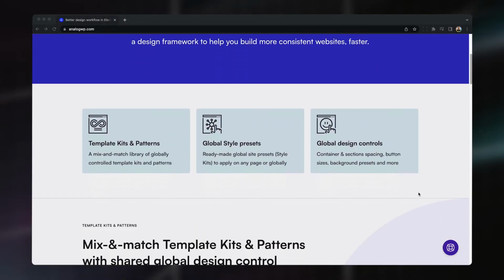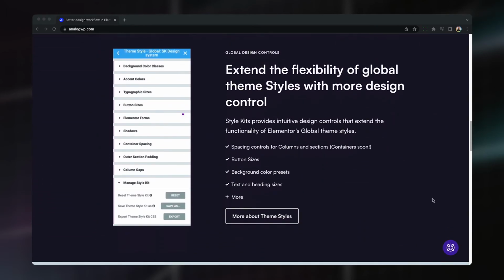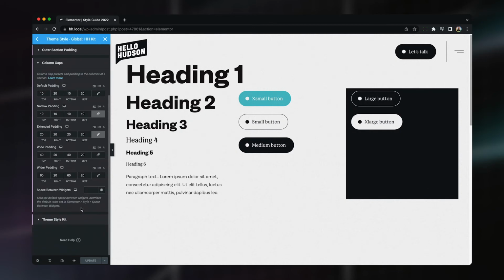It's not going to give you the full global styling experience that other page builders have the privilege of, but it's definitely a start. They give you a bunch of built-in templates that follow their global style techniques, but what I love is the added global controls it offers. Even in their free version, you get global control over your outer section padding and column gaps, which is a really great asset when creating consistent layouts.